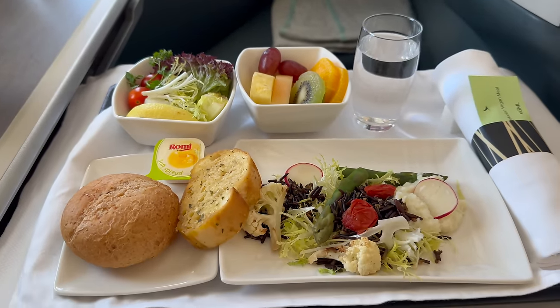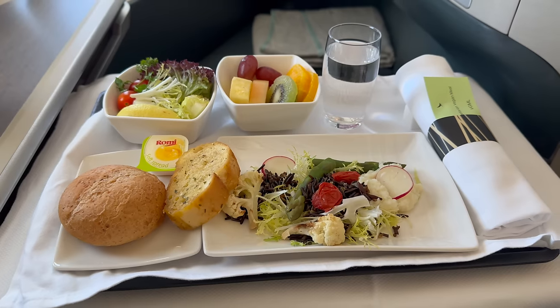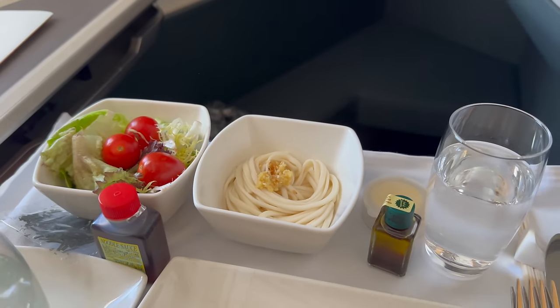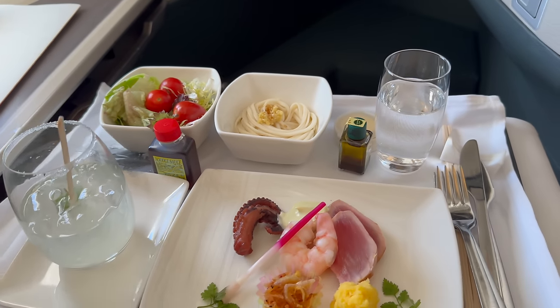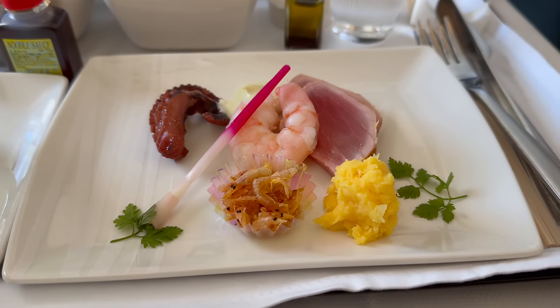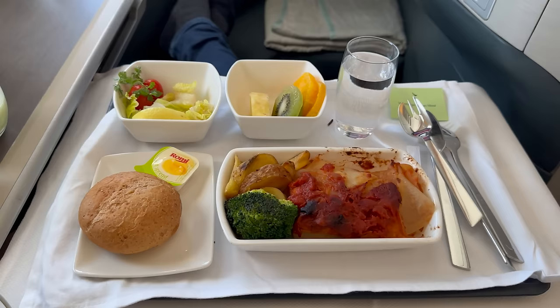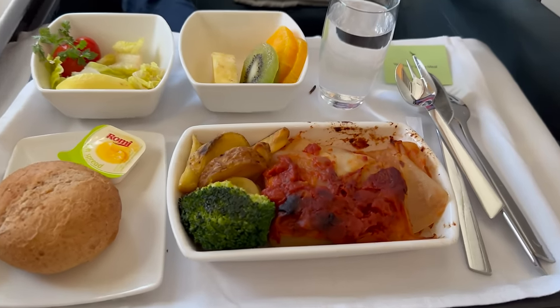So I got a bowl of salad, a bowl of fruit, still water, bread and margarine, and a plate of raw vegetables. My mum went for the normal regular option. She also got a bowl of salad, soba noodles, and for appetizer she went for the seafood option. I believe it was an octopus on the left, shrimp in the middle, and raw sashimi on the right.